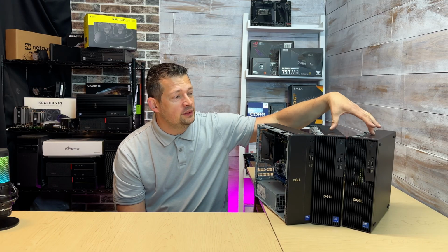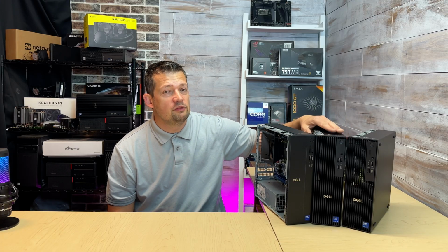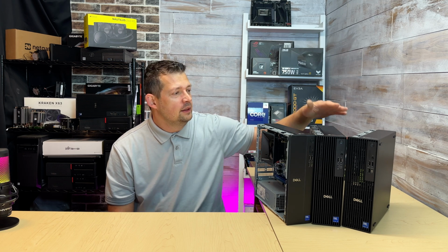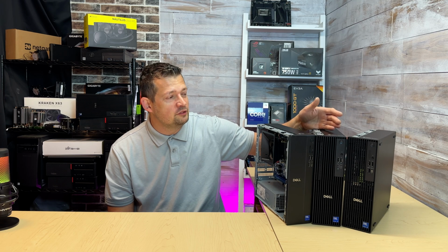The Wi-Fi on these two business, quote-unquote, pro models is not included by default. If you need Wi-Fi, you have to make sure that the computer will be coming with Wi-Fi. If it's not on the spec list, it's not coming. So this would be almost $200 more with an Ultra 5 CPU, maybe 8 or 16 gigs of RAM, and a 256 or a 512 SSD.